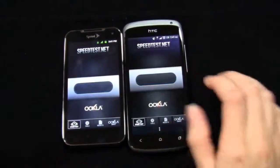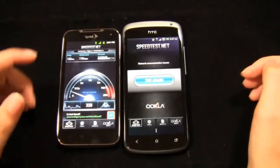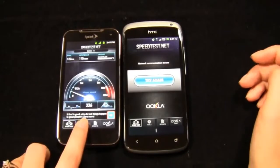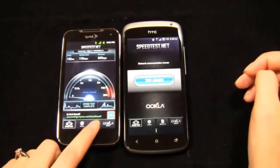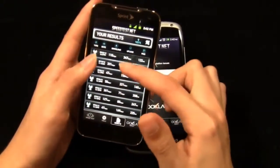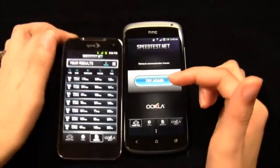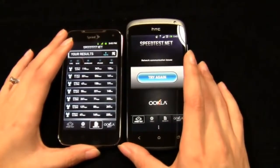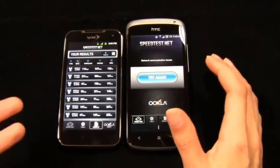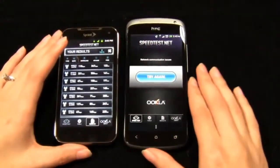Okay, so let's just start a test and we'll see what we get. So we got about 110 kilobits per second for downloads, and then about 330 kilobits per second for uploads. If we go to the results, you're going to see they're about in line with that. 110, 330, 47, 50, 260. So really, 3G speeds on Sprint have been horrible on the LG Viper. But if you're in a 4G area, hopefully you'll get a 4G connection. Like I said, I'm in a 4G area, and I'm not even getting a 4G connection. So hopefully you'll have better luck with that.